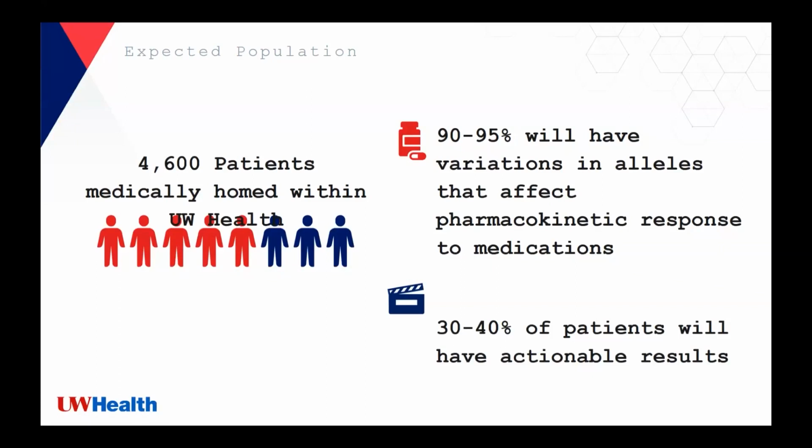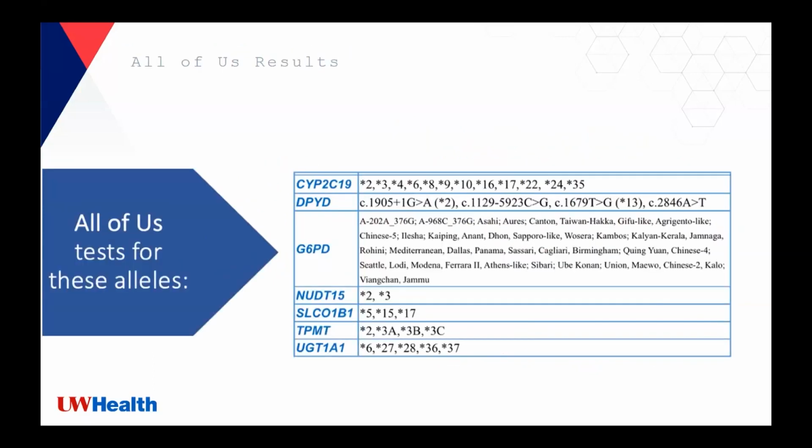So 30 to 40% of the patients will have actionable results. So things that we need to actually change. They're on a medication that they shouldn't be. And the additional 60% of patients may or may not reach out just to understand what their results mean.